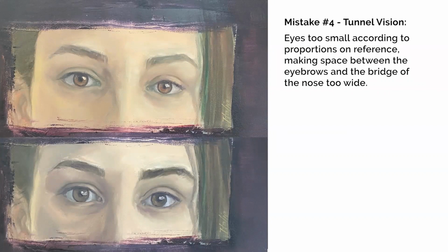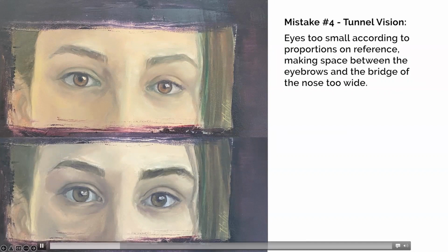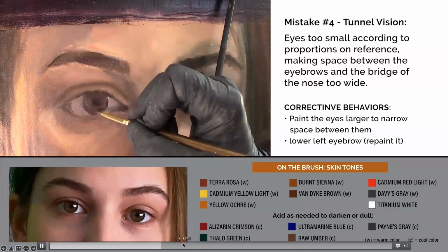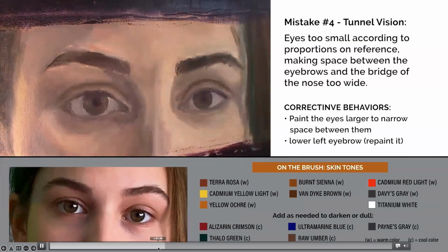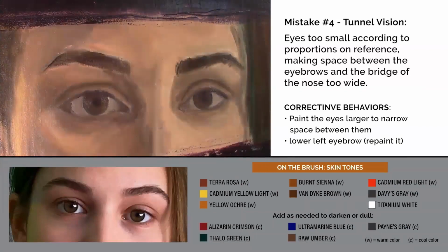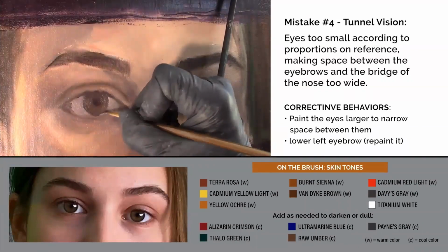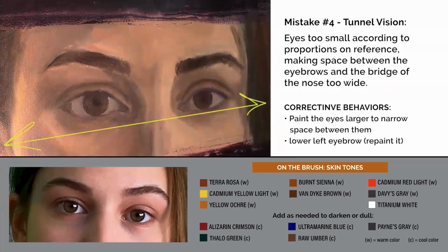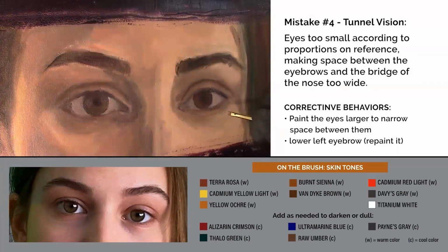So in order to make it look like my model, I had to be brave enough, even though the painting was technically done, to go back in. And here I am going back in and making those eyes bigger. And be brave enough at any stage in your painting, if when you find out something's wrong, to fix it. That line is to remind you that we're painting on an angle here. So you see some distortion. It's not because the painting is way off in perspective. It's because the camera is now on the side of the easel.